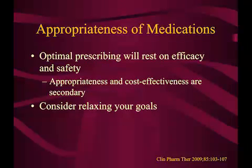So appropriateness of medications. What is optimal prescribing? Well, that rests on efficacy and safety. And again, in dementia patients, in addition to safety, it's dignity. So the appropriateness and cost effectiveness of medications are both secondary things to look at. Your main thing is to look at efficacy, safety, and dignity.